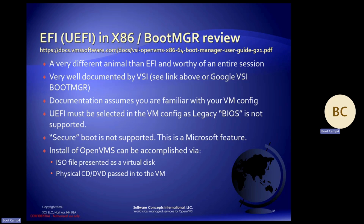Oftentimes you want UEFI or old BIOS. We can't do old BIOS for the x86. Secure boot right now is also not supported. It's kind of a Microsoft thing, as I understand it. But learning here, as we all are, it looks like VSI is going to try and support it. Doesn't exist yet, so you have to make sure you've unselected it.